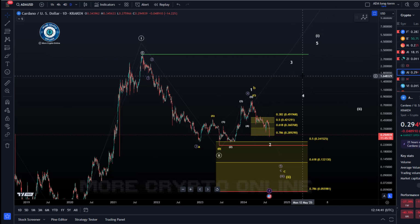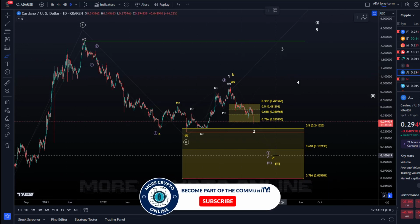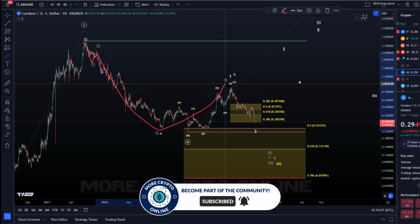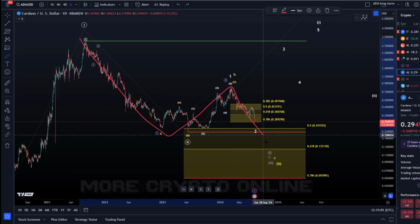I won't take it off the chart before, but if we get below 29 cents, the purple count or the yellow count become more likely. These are not new, we talked about them. In the purple count, we are dealing with just one more low in wave 5. So 1, 2, 3, 4, 5, and could then get a larger rally. Or in the yellow count, we have an A, B, and the C could even be a little bit longer.